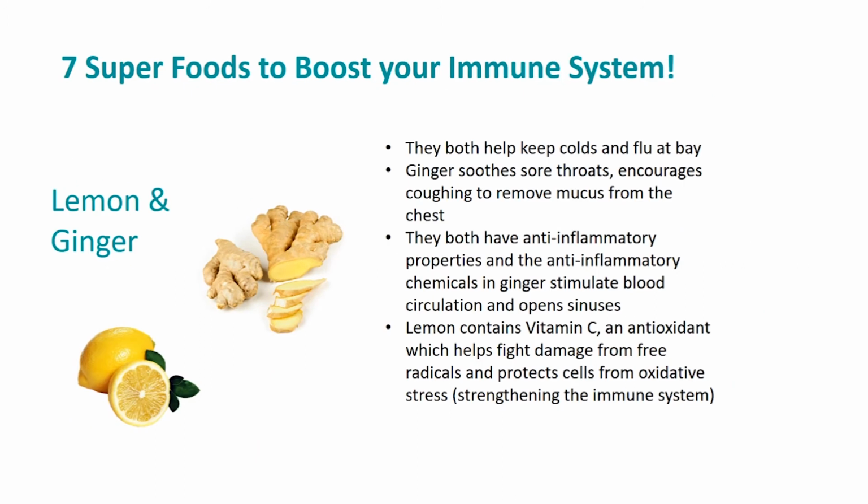The first 2 are lemon and ginger. You may wonder why I have grouped these 2 foods together. Well, because they give many similar benefits, like they both help keep colds and flu at bay. Ginger also soothes sore throats, encourages coughing to remove mucus from the chest. They both have anti-inflammatory properties, and the anti-inflammatory chemicals in ginger stimulate blood circulation and open the sinuses.